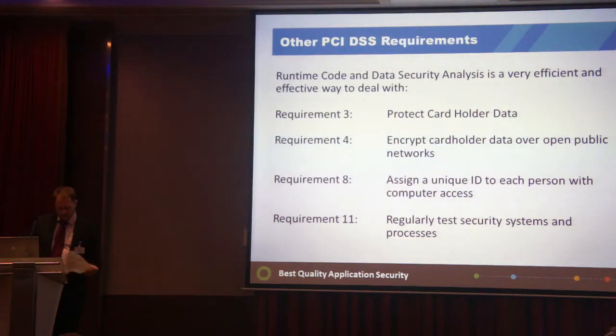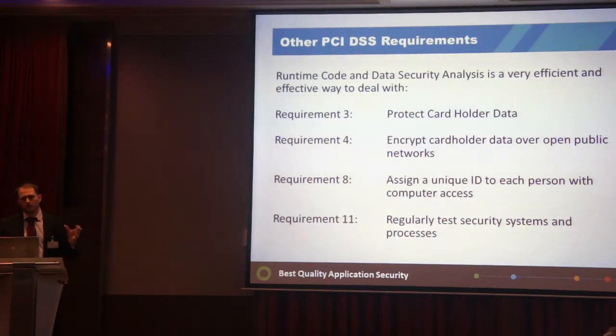So if I just look at the actual requirements, 8.4, render all passwords unreadable during transmission and storage on system components using strong cryptography. By the same way that you can identify PANs, cardholder data, you can also identify other critical data, such as passwords. So if I see a password go from A to B and it's not encrypted, particularly over the internet, which isn't that uncommon, then I can highlight it very quickly. If I see it go from C to D and it's not encrypted and it's internal, then that's probably okay.